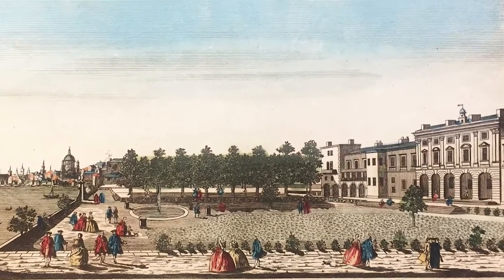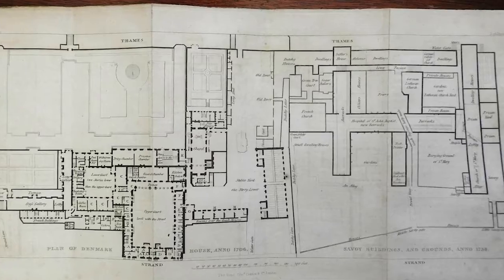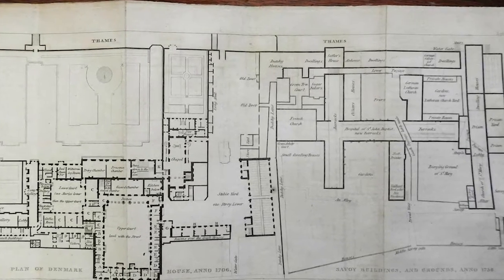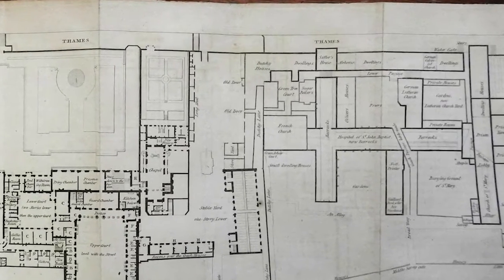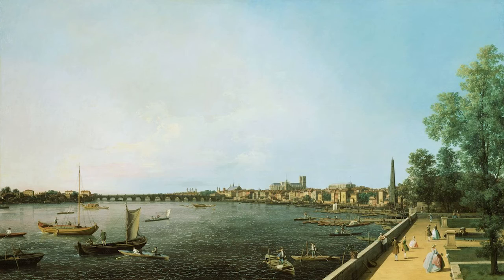In the 1700s, Denmark House was used as a grace and favor apartment. Grace and favor apartment means it's owned by the monarch but leased to people rent-free. Other grace and favor apartments include 10 Downing Street. During this time, the Italian painter Canaletto painted two views from the riverside terrace.